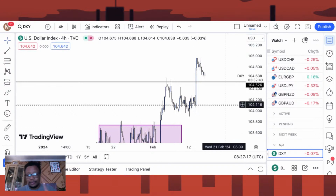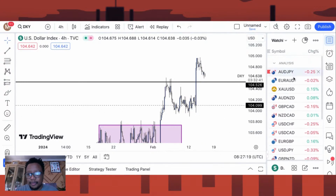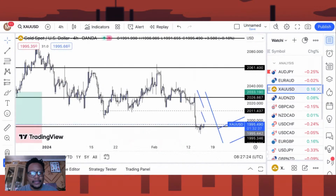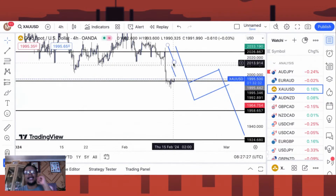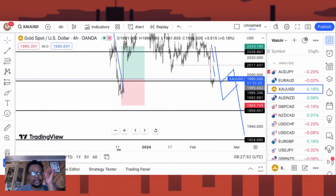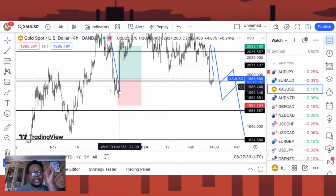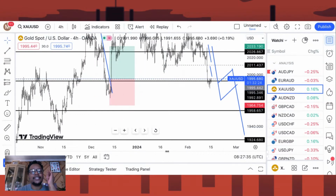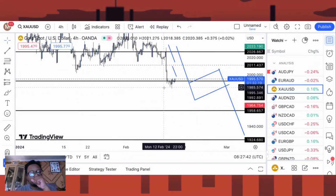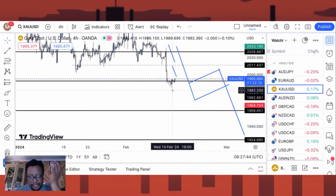Cool. Now that's established, we can move on to gold. Like I'm saying, I expect it to continue going down. Yesterday I said after this aggressive move to either take out or test this level, I do expect to see retracement. Hence, I drew this little beautiful flag over here, which one can argue is what it's doing right now.